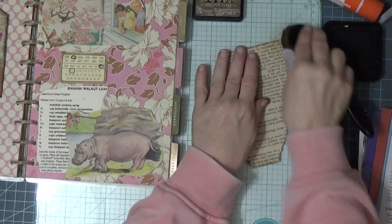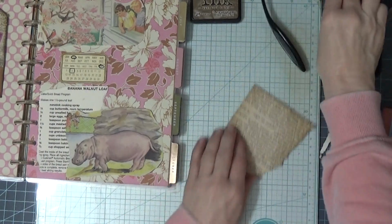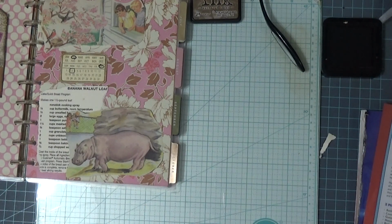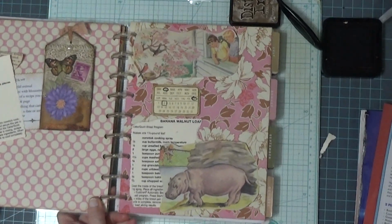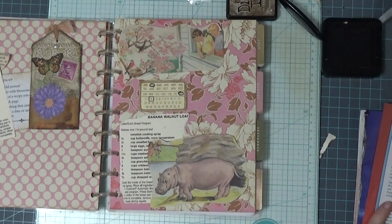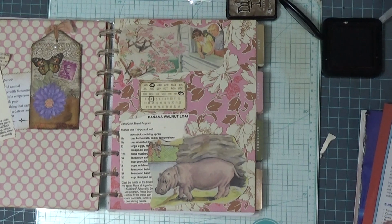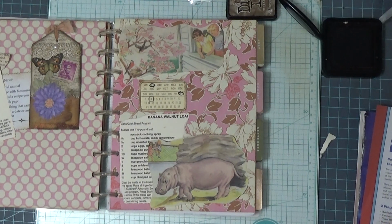I'm about out of my fabric tack again, and so I've been trying to use my glue stick. As much as I'm not a fan of it, I don't really like it at all. Get this back where you can see it. Oh, it's such a good idea with this. This paper is very, very, and I kind of messed up, I think. I don't know if I really did.